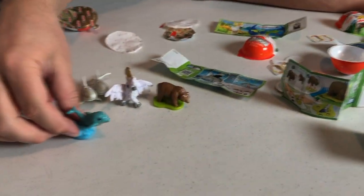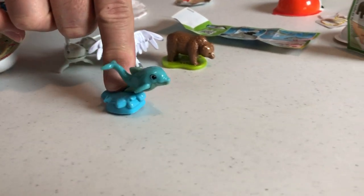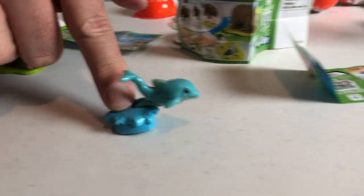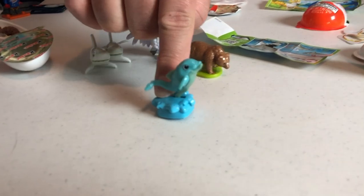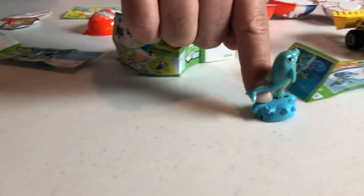Okay, let's see. Whee! Psh, psh, psh. Here is the last one. Last egg in the shark container. The last one. Here is the last one. The last egg. The last one it is. Is it a good one?